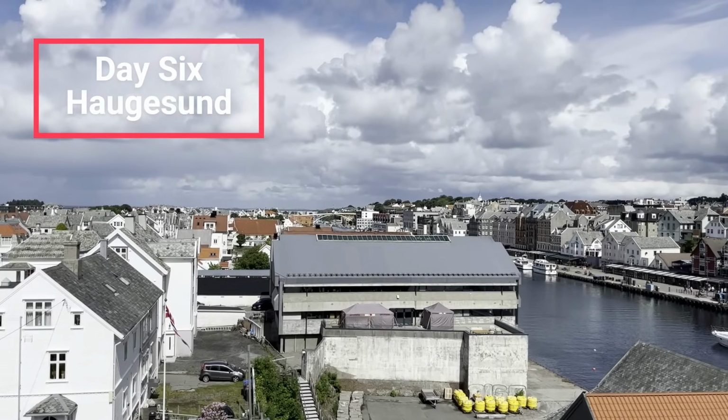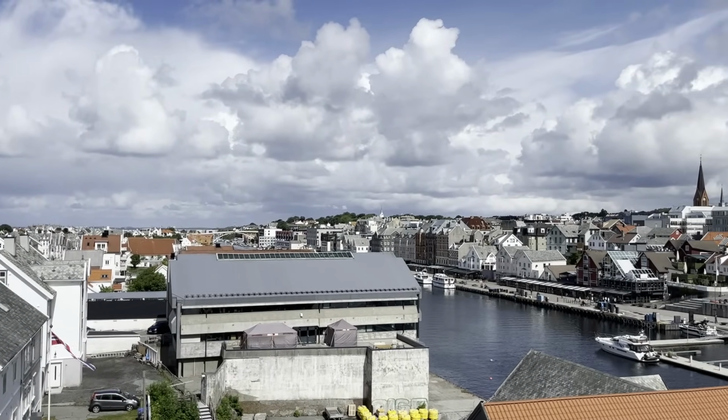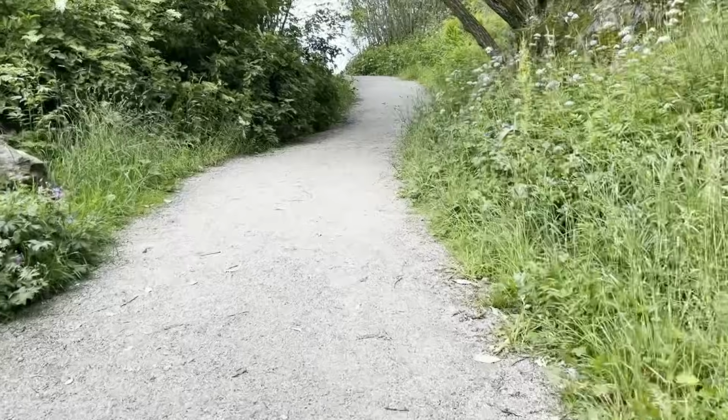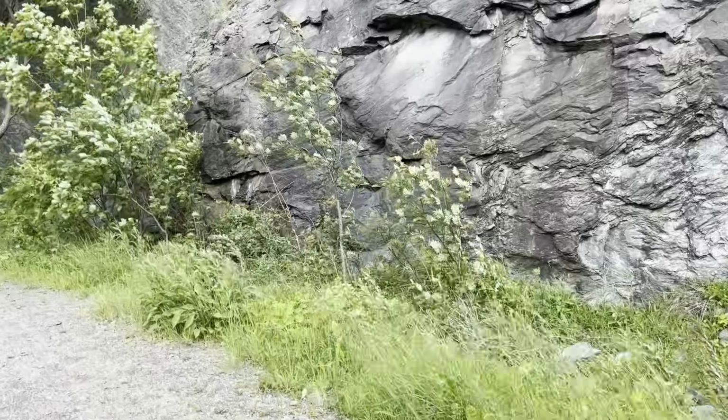Our next port stop was Haugesund. Again, we didn't have any shore excursions booked for this day, but we did have a plan. We had read about the Rising Tide sculptures, which were a few miles out of town, and we thought it would be a really lovely walk. It was indeed a lovely walk.